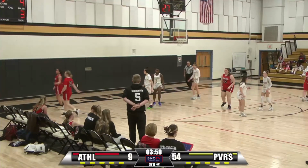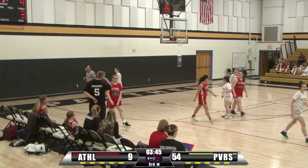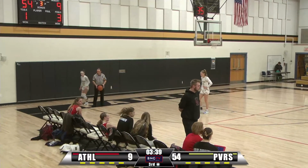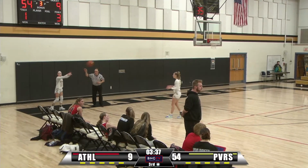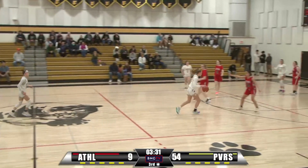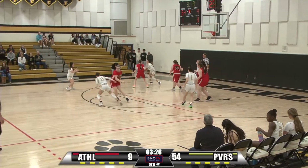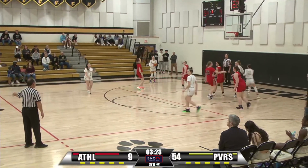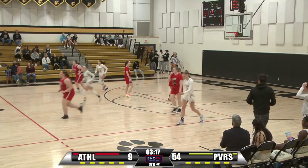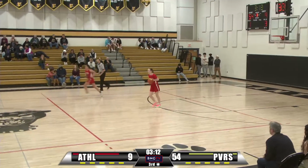Oregon. Ooh, found Robertson. Great crisp pass, but I think one of the Pioneer players managed to get one or two fingers on that ball, changed its trajectory, sent it out of bounds. But I guess it's Pioneer's ball. It must have gone off of one of the Athol players. Here's a Pioneer. I really don't know what the call was on that one.